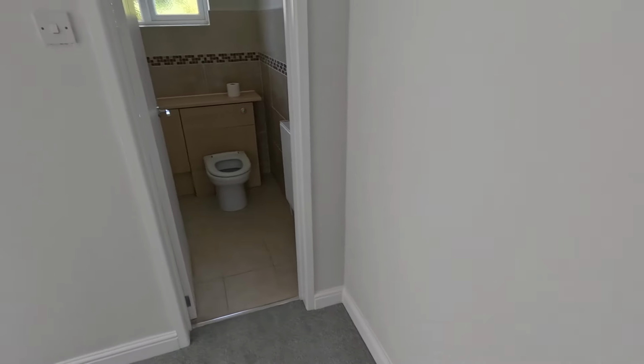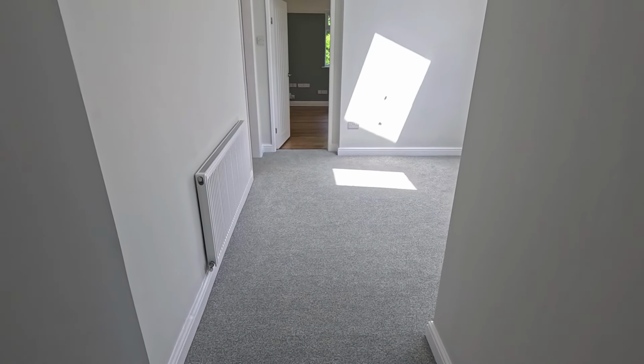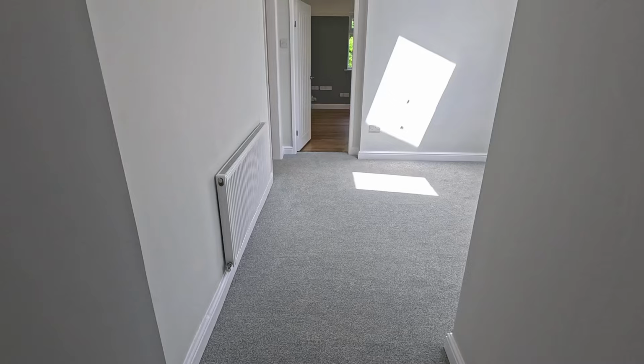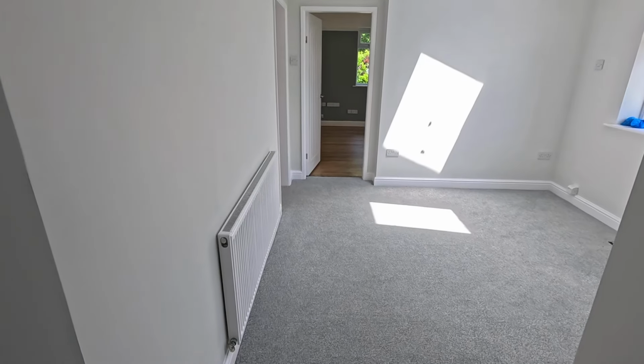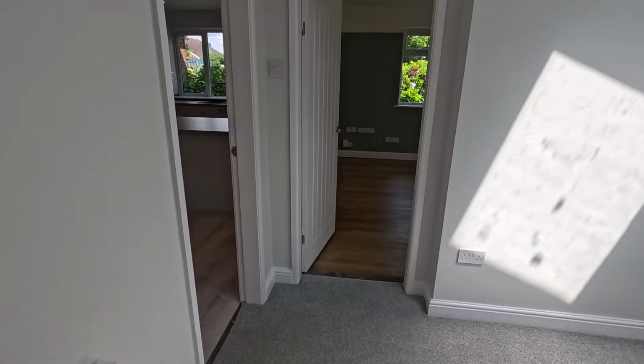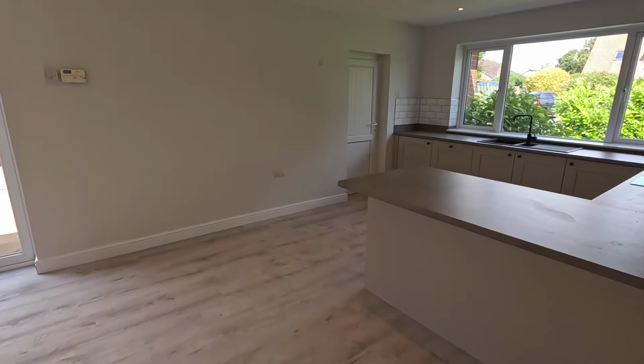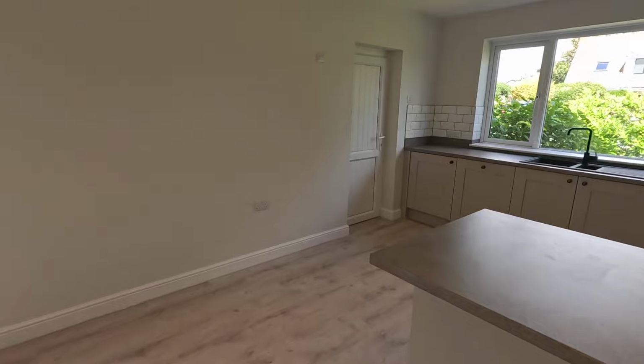So, just a quick recap. 3 bedrooms, all capable of taking doubles. Family shower room, refitted family bathroom with that lovely shower in there as well. You've got that huge living room, which is dual aspect, the refitted kitchen and utility, as well as a guest WC and of course the garage.